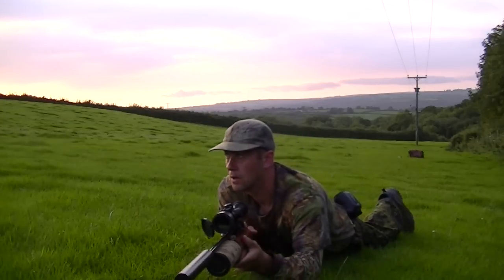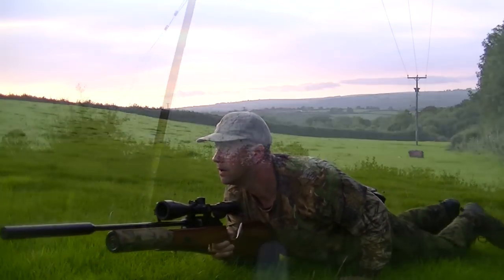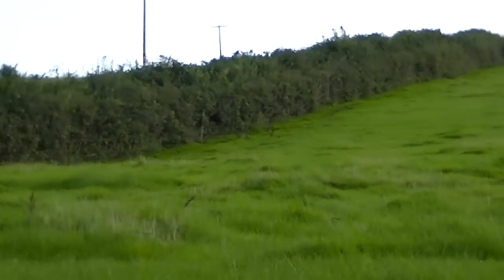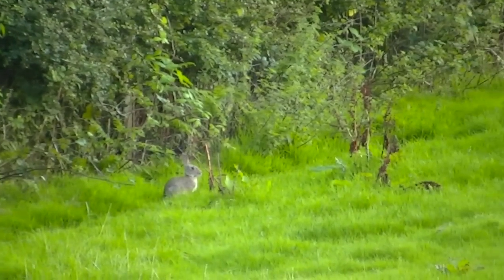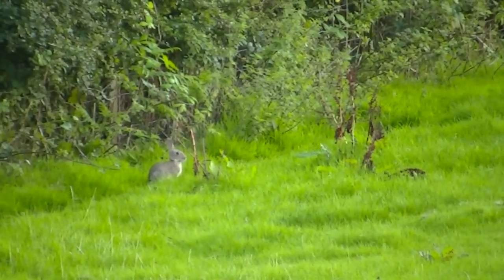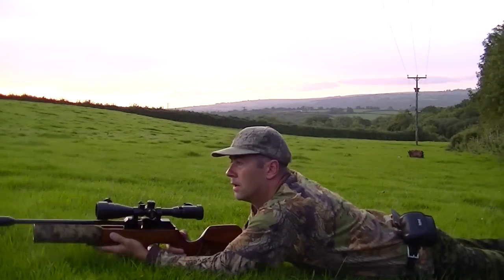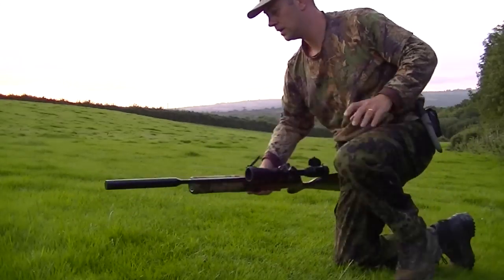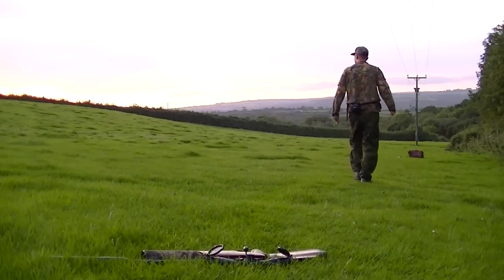And I'm just about to get up here and move off to another position when I've spotted another rabbit up another hedge line. And this one stays put. So from a prone position, I settle the crosshairs on this rabbit's head. Squeeze off the shot and take that rabbit nice and cleanly. That's the third one in the bag. And I'll just quickly pop back and grab the game bag as I'm going to continue making my way up the field here.